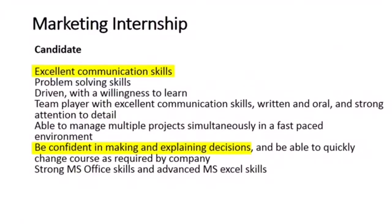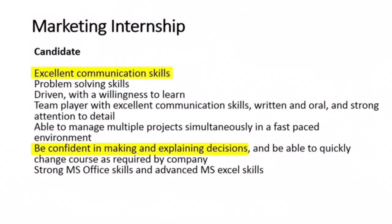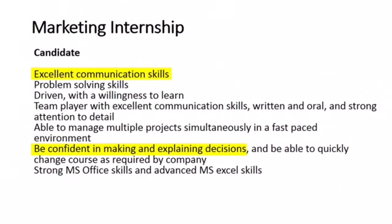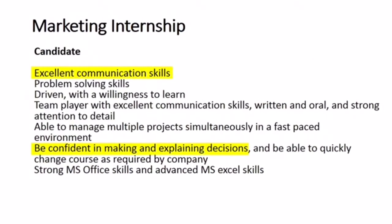Absolutely. If we have a look at these job descriptions, these specifications now, for this one, marketing internship: excellent communication skills, problem solving, team player. Okay, so which one shall we pick to put on a CV? If we're trying to evidence one of those, I think communication is definitely something we've used as a senior resident. Yes, and I would also say being confident in making and explaining decisions, which is a key part of the role as well.